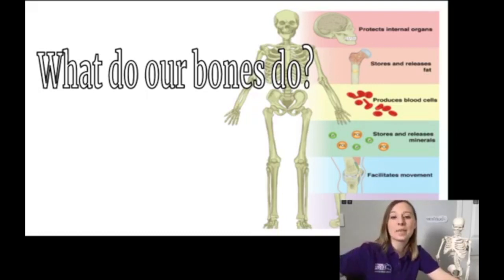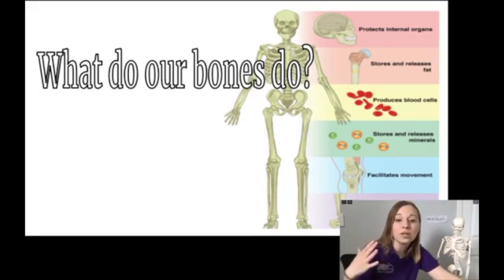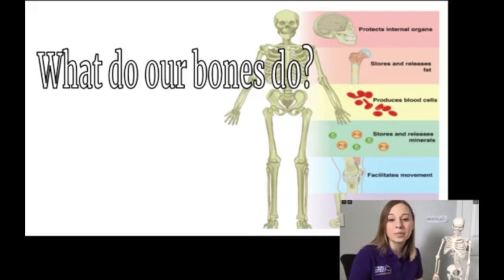And then my third point is protection. Different bones protect different organs or different organ systems. When we learn about the skull, you're going to learn about how our brains are protected by our skulls, and our ribs protect our lungs and our heart. Inside the bones, red and white blood cells are formed by that tissue called bone marrow that's found in the center of the bone.